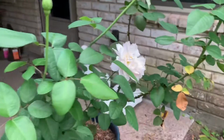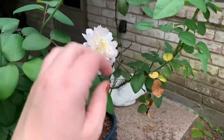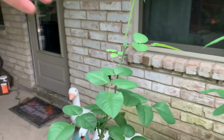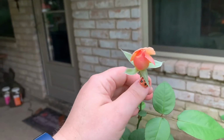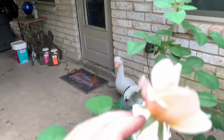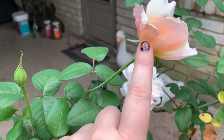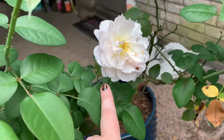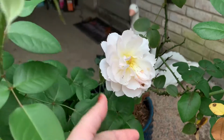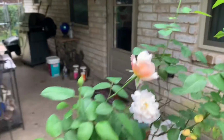But this is called Moonlight in Paris. And you can tell it starts out more, well, here's a fresh one. It starts out more super pink. And then as it expands, it gets lighter and becomes a pink to white with a little bit of yellow in the center. It's a really beautiful rose.